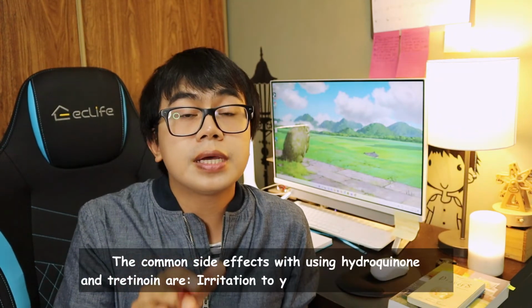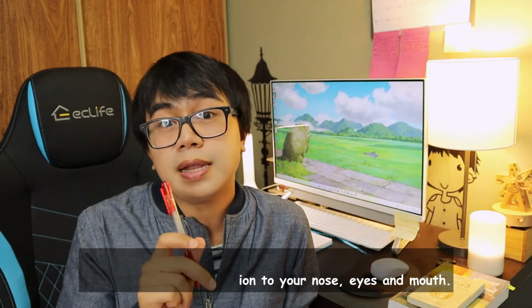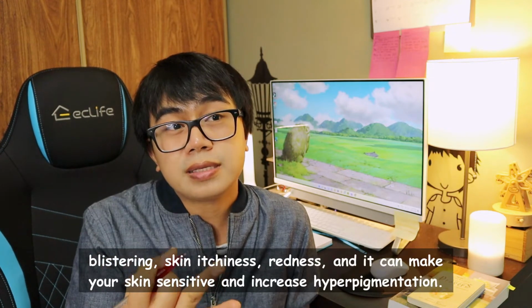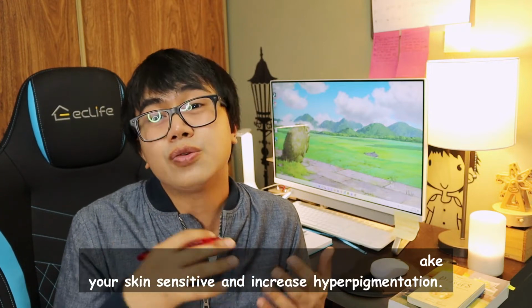As I said earlier, these two ingredients, hydroquinone and tretinoin, are very strong and effective medications for treatment of acne and dark spots, which means that these products are also associated with some side effects. So the common side effects with using hydroquinone and tretinoin are irritation to your nose, eyes, and mouth, and it can also cause blistering, skin itchiness, and redness, and of course, it can make your skin sensitive and increase hyperpigmentation or more skin darkening.